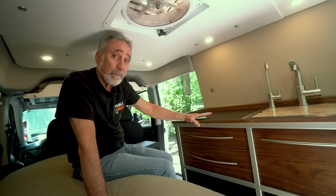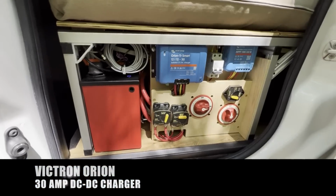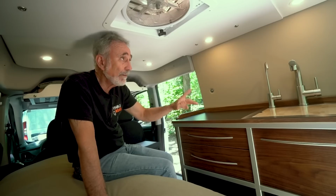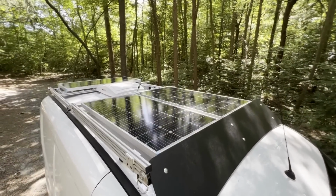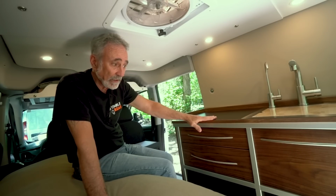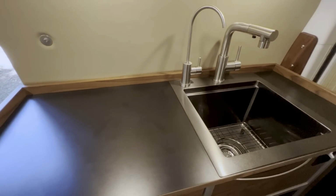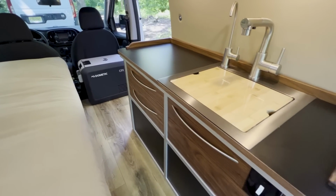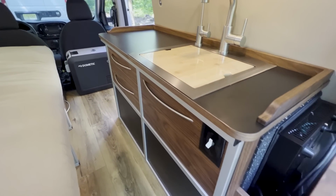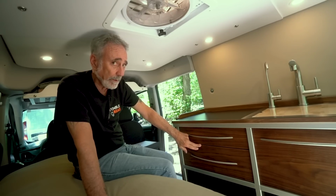It's got all the amenities that are important for van life. We do charge the batteries while you're driving. We have 300 watts of solar on the roof. You've got a 14-gallon fresh water tank. You've got a 6-gallon gray tank. You've got this nice big countertop. We're making these in-house now. Everything is edge banded. This is a matte black Formica, and it ties in really nicely with the walnut.